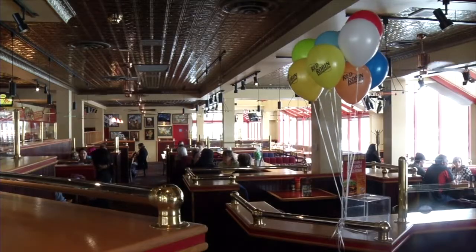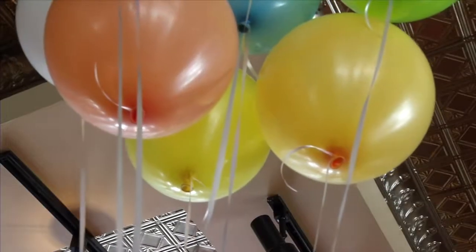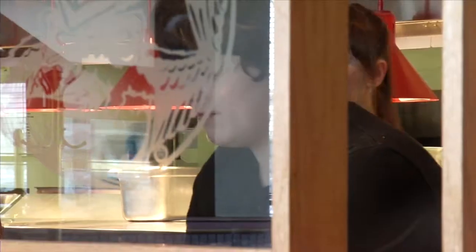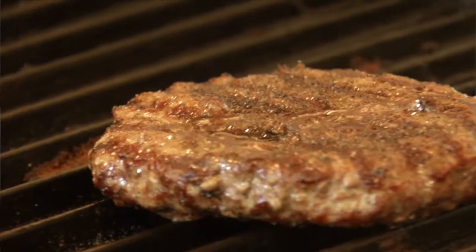Red Robin's is known for their gourmet burgers and catchy songs, but their birthday giveaway is more than a mouthful. We get free burgers as well for the adults. It gets out there and people come here again. We want repeat business, right? Because any business needs repeat business, so it's good for that.